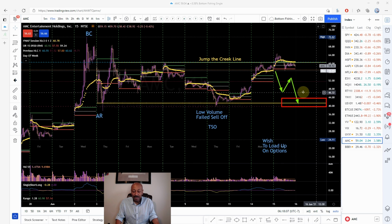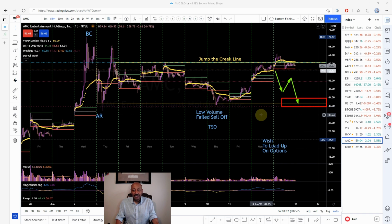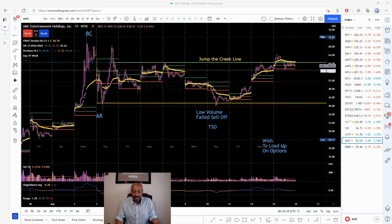But for me, what I would love is an opportunity to load up on options. So this is my analysis this morning. Let us see how the markets open and give us our entries and exits. And I hope that today will be a green day for you.